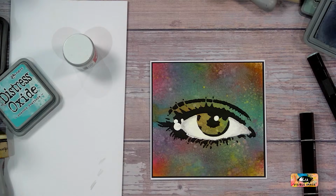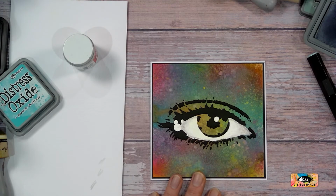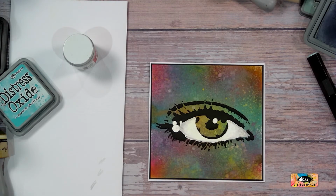Oh, Helen's saying it definitely needs glossy accents. Well, maybe I should do that next. What do you reckon? Glossy accents, everyone? We'll just carry on making one flipping awesome card whilst we're doing it.